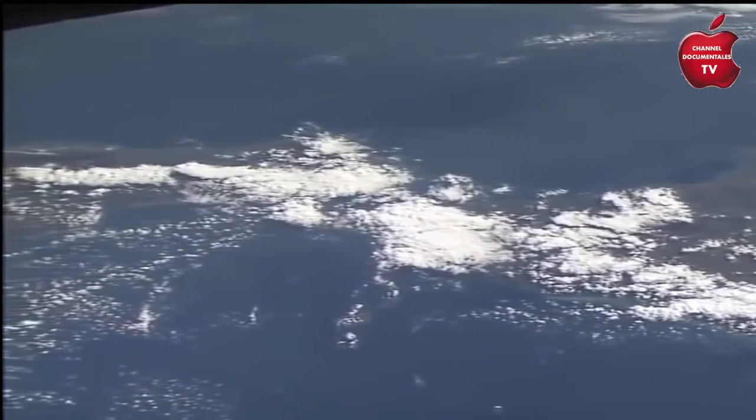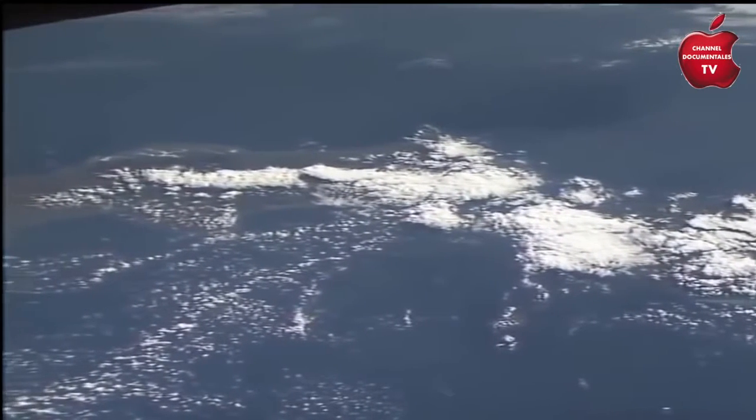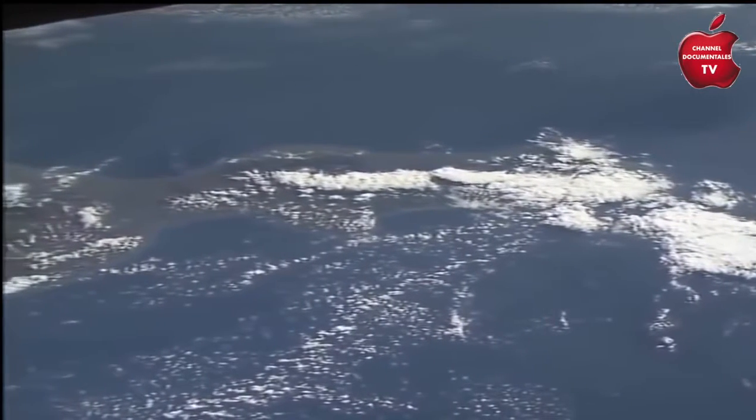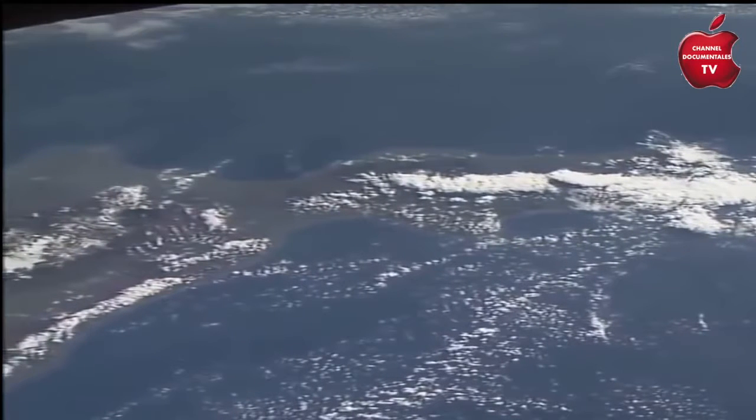This is the island of Sicily with cloud over Mount Etna, so you can't quite tell that there's a big volcano in the middle of the picture right now. And there's the toe of the boot of Italy coming into the picture.